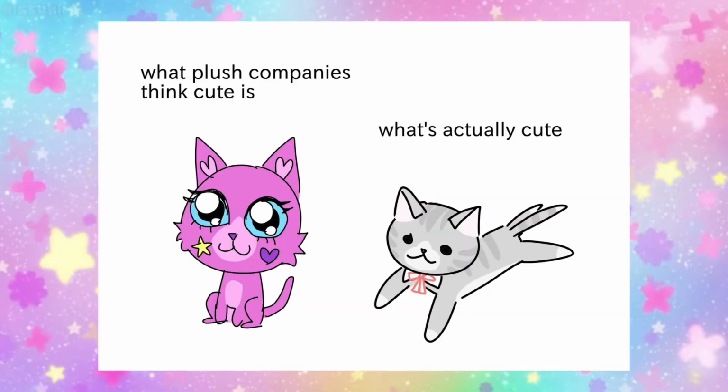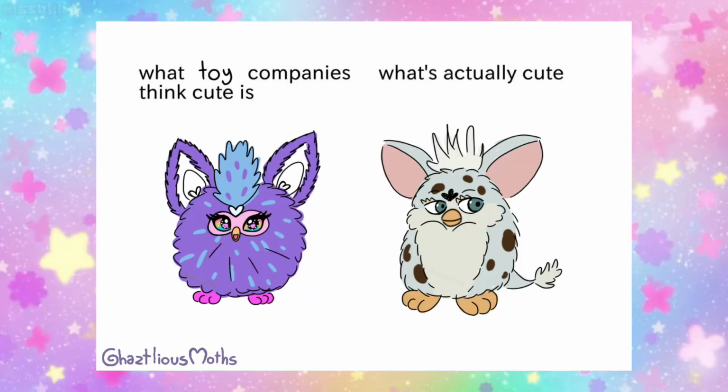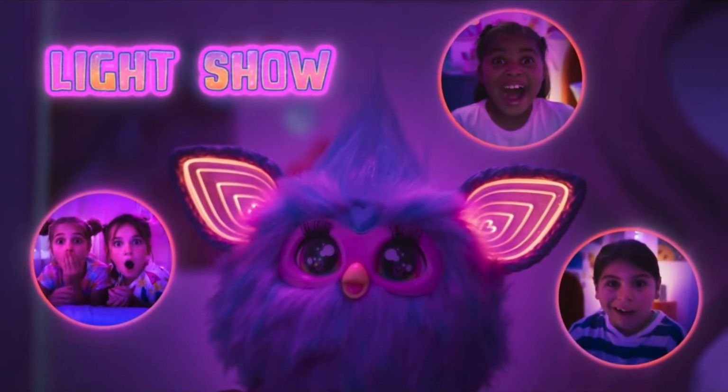And last but also least is the 2023 Furby. You know that meme that's like, what plush companies think is cute versus what's actually cute? You could literally take that and replace it with the 2023 Furby versus the 1998 Furby, which is really funny because I just looked the meme up so I could quote it word for word, and the second result was literally someone that's already done that. Anyway, 2023 Furbies are bright and colourful and sparkly and most of all rotund.